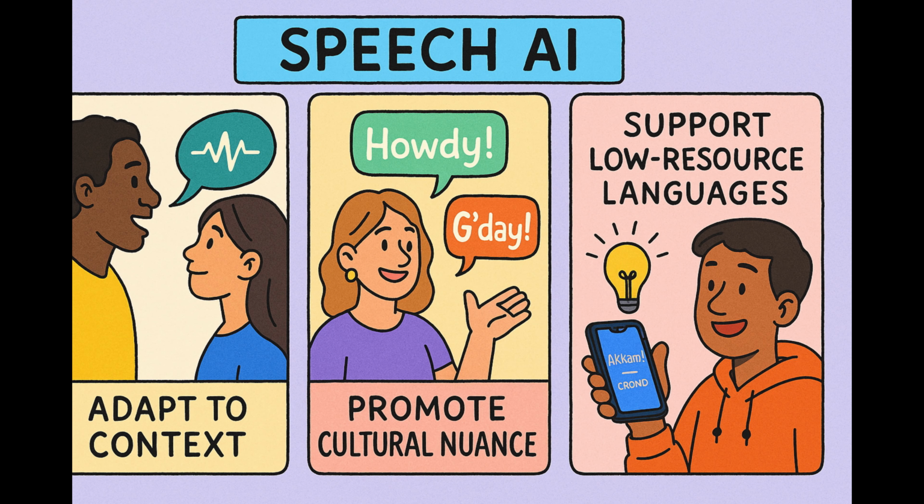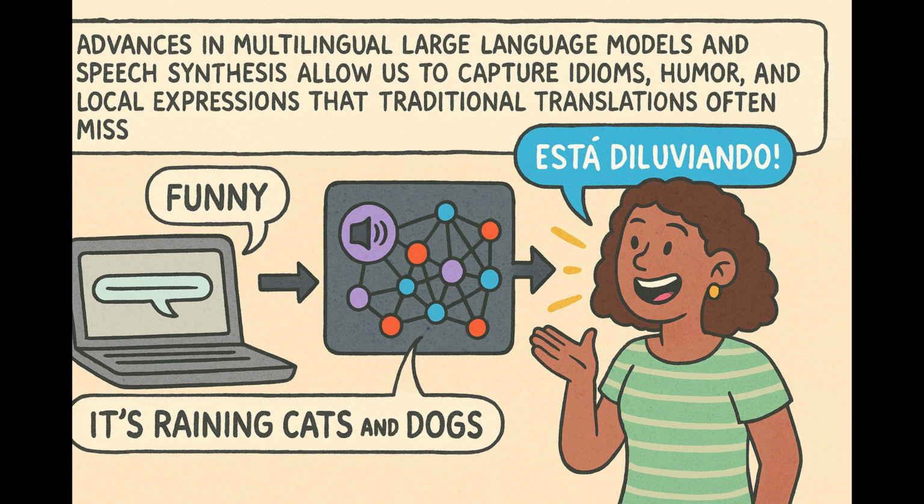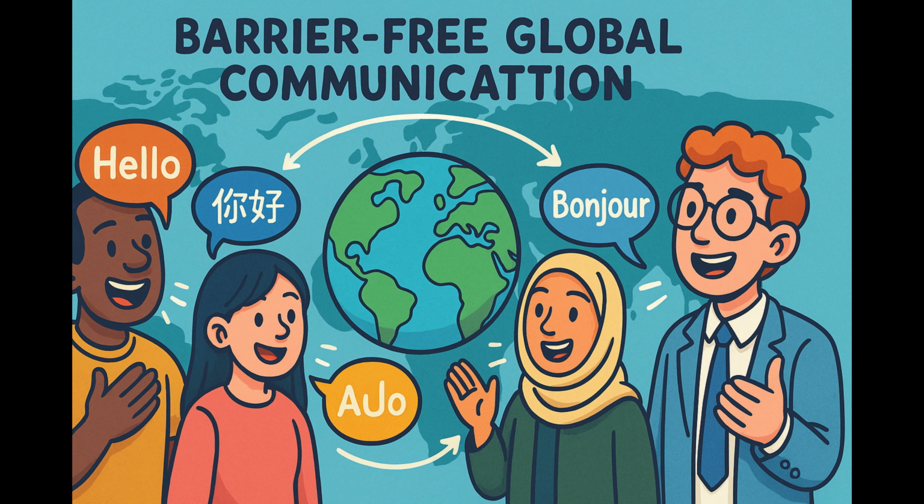Speech AI is moving towards systems that can adapt seamlessly to context, preserve cultural nuance, and support low-resource languages. Instead of just translating words, these models can understand the intent behind them, the social and cultural meaning, and the tone that fits the situation. Advances in multilingual large language models and speech synthesis allow them to capture idioms, humor, and local expressions that traditional translation often missed. Techniques like transfer learning and zero-shot training make it possible to deliver high-quality speech recognition and generation, even for languages with limited training data. The ultimate goal is barrier-free global communication, where anyone, anywhere can speak naturally in their own language and be understood clearly and authentically by someone across the world.